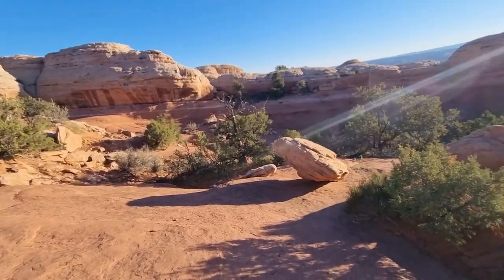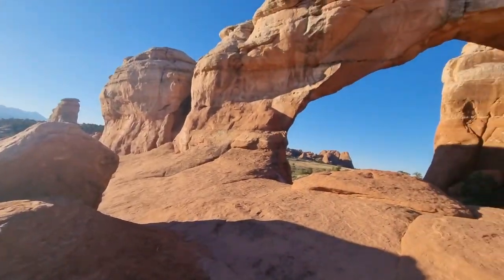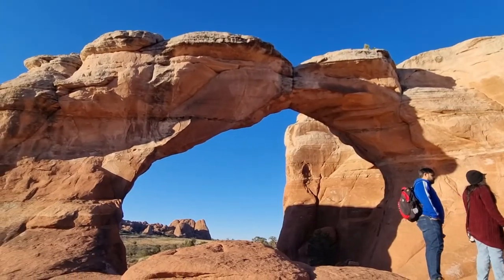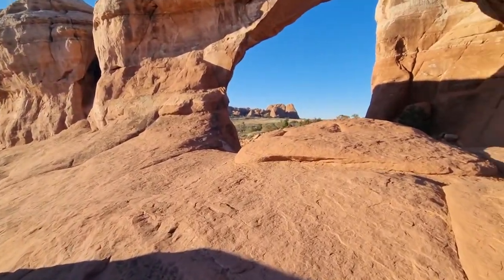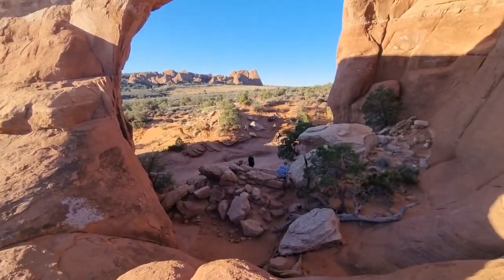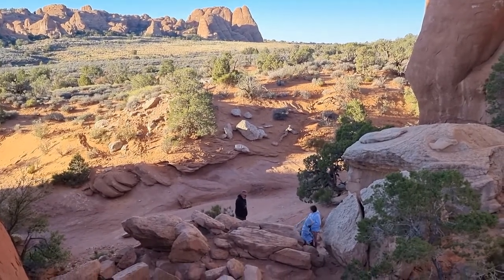I've reached my next goal, or short-term goal, which is this. It's called Broken Arch. There is a crack in the middle there. I believe that's why it's called what it is. Really, really beautiful. The trail actually goes through the arch. It opens up on the other side to this fantastic vista. Wow, what a way to start today, this hike. I'm nearly back at the van, which is over there.